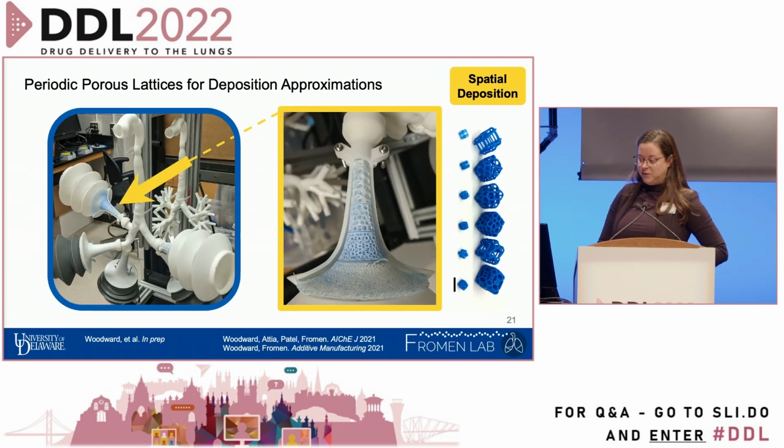All right, so the big question, right, is the spatial collection aspect of this, and what are those periodic porous media? And so in our full-scale model, this is thinking about grouping different generations and matching surface area. And so you can see that in these groups of generations, we can control the porosity of these 3D printed lattice structures. But we have a huge library of opportunities.